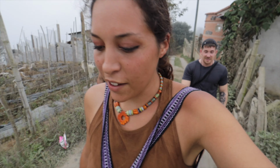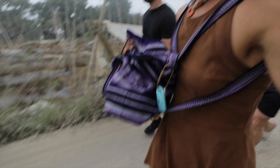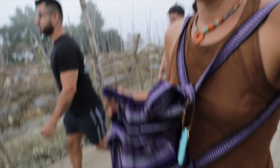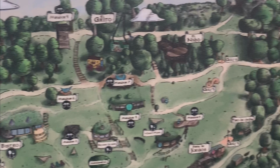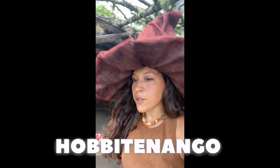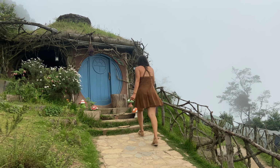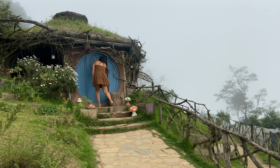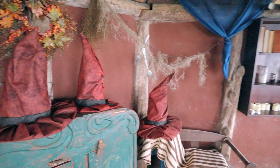Mistake number one, not bringing a jacket to a high altitude mountain with views. And mistake number two, wearing sandals when we're climbing pretty steep terrain. But it's all worth it because we're going to the Hobbit Village. So we're just in Hobitenango, and I found this really cute witch's hut. And we have all these beautiful little hobbit habitats now. And we're just exploring this land.